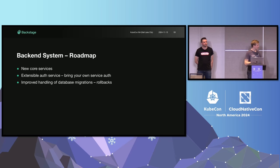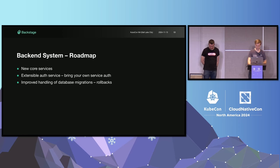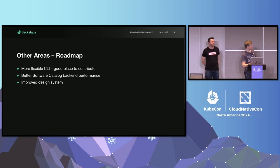A more targeted thing that we're looking at is to make it possible to customize the auth service so that you can provide your own service auth implementation, which might be useful if you already have that set up. And lastly, we're going to look at how to better handle database migration, especially making it simpler to do rollbacks. And that was it for the backend system.